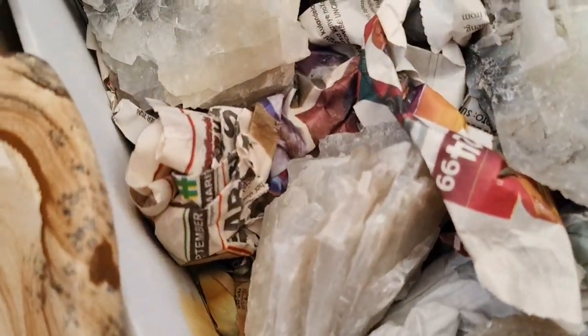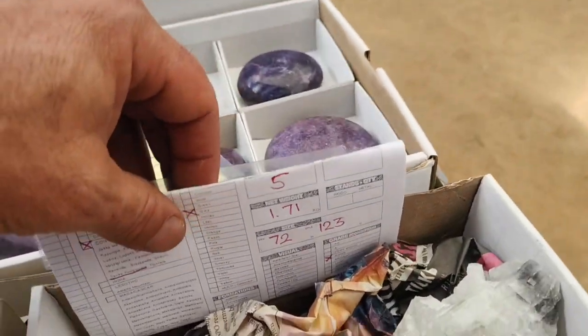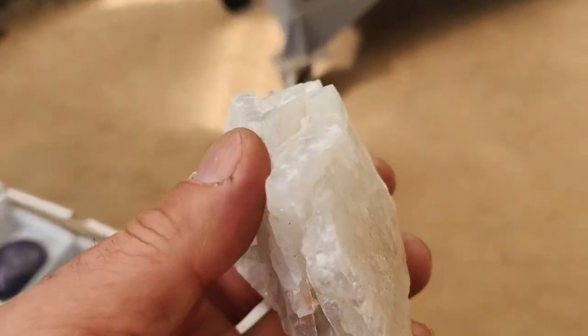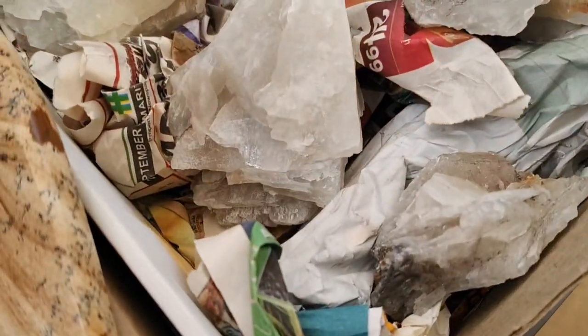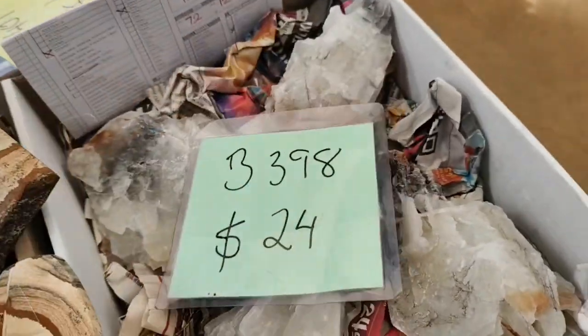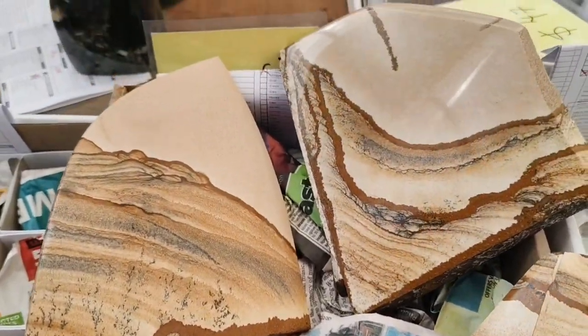These are all rated as a good grade, 1.71 kilos for the 5 specimens. Always a nice couple of specs to have to lend some diversity to your collection or to your retail shelves. This 1.7 is going to cost a massive $24. That's for flat 398. Next up, some beautiful Namibian picture stone.